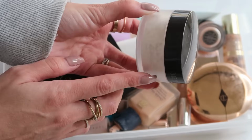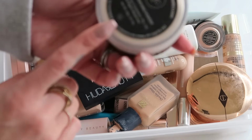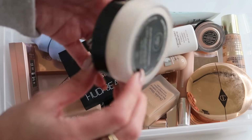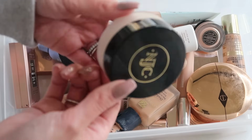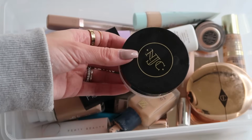So, and it's a little bit bigger. I think I'm gonna keep this one from Laura Mercier and then declutter the Nikkia Joy. I've gotten a lot of use out of this powder. Honestly, I could probably pass it on to a friend if they need a loose powder, but I've gotten a lot of use out of this one and it is a great powder.